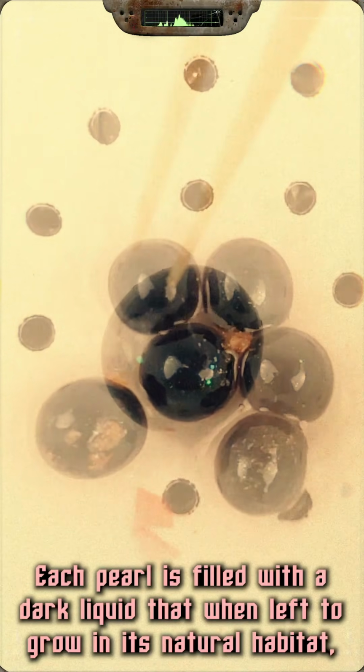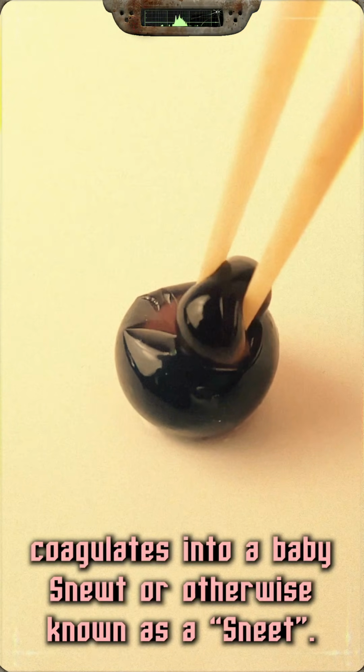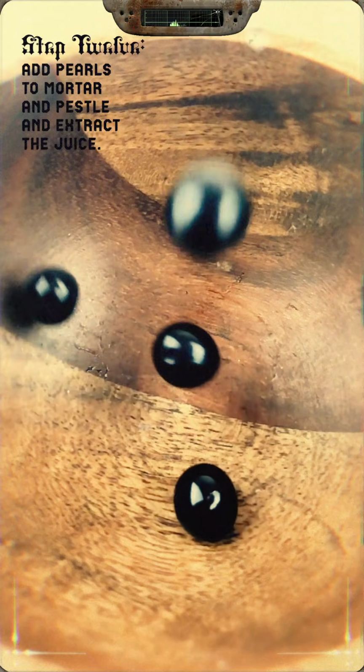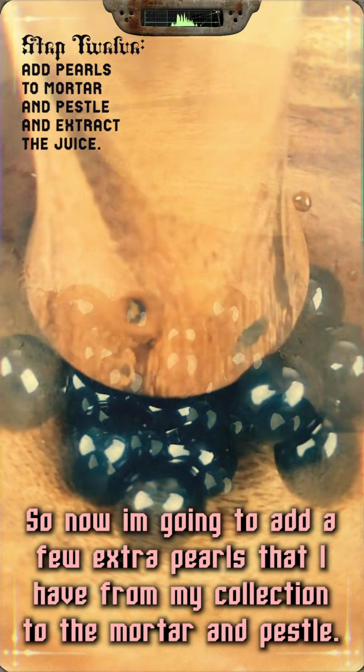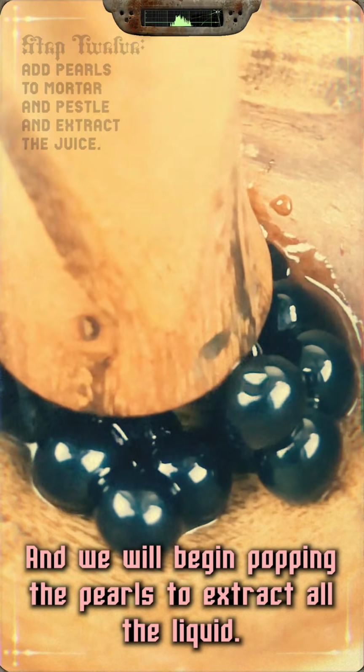Each pearl is filled with a dark liquid that, when left to grow in its natural habitat, coagulates into a baby snoot, otherwise known as a sneet. So now I'm going to add a few extra pearls that I have from my collection to the mortar and pestle, and we will begin popping the pearls to extract all the liquid.